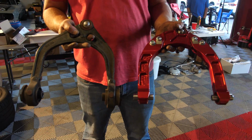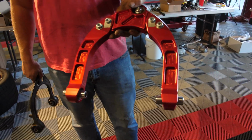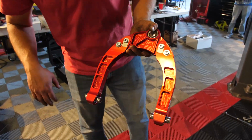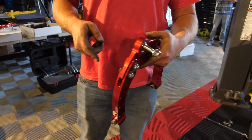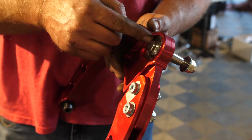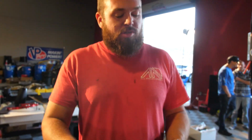So a little side-by-side comparison of a factory cast arm as compared to our 6061 billet aluminum arms. Very similar to the rear trailing arms, same joint, same material. The only difference is up here, instead of a grease ball joint like you get on a factory style arm, this has a Teflon lined spherical bearing in it. You're able to rebuild them, so you can just push them out, push a new one back in it.